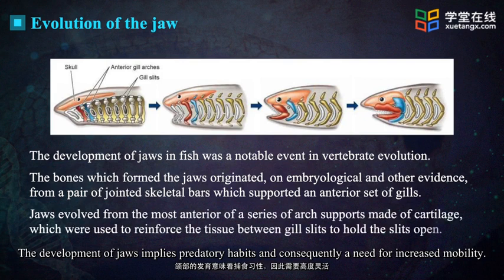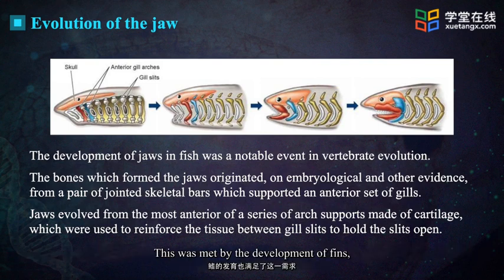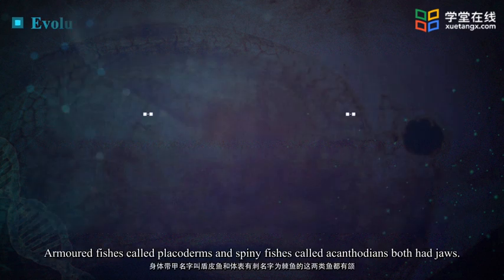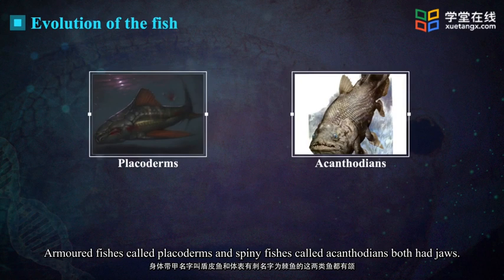The development of jaws implies predatory habits and consequently a need for increased mobility. This was met by the development of fins, and these are of characteristic type in each of the 4 classes of fish with jaws. Armored fishes called placoderms and spiny fishes called acanthodians both had jaws.